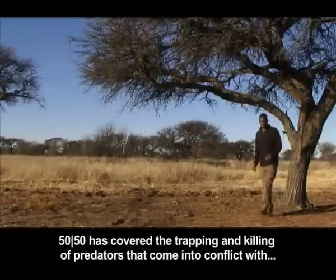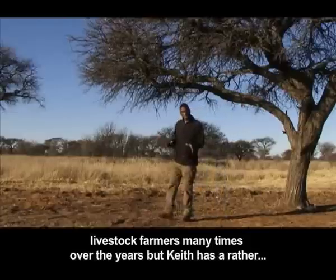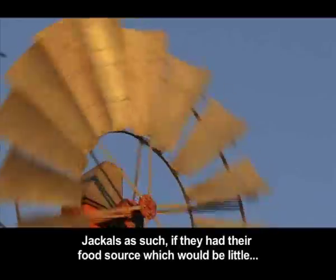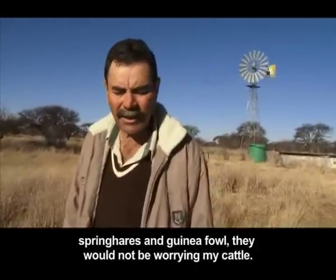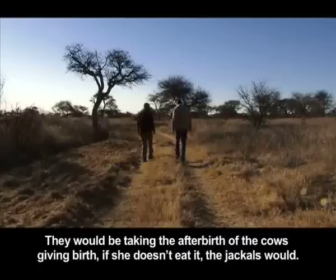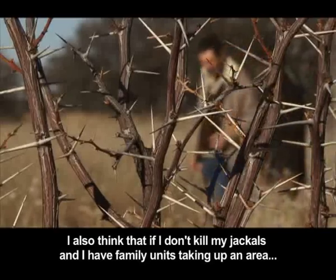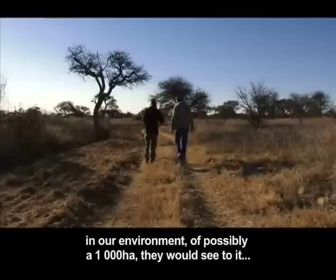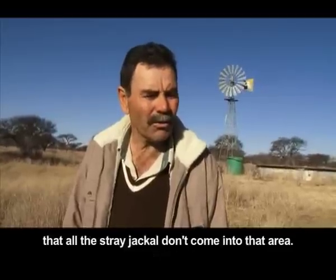50/50 has covered the trapping and killing of predators that come into conflict with livestock farmers many times over the years. But Keith has a rather refreshing and unique approach to dealing with predators. Jackals as such, if they had their food source, which would be little spring hares and things like that, and guinea fowl, they would not be worrying my cattle. They would be taking the afterbirth after the cow's given birth, and if she doesn't eat it, the jackals would. I also think that if I don't kill my jackals, and I have family units taking up an area, I think in our environment, possibly 1,000 hectares, they would see that all the rondloper jackals wouldn't be coming into that area.